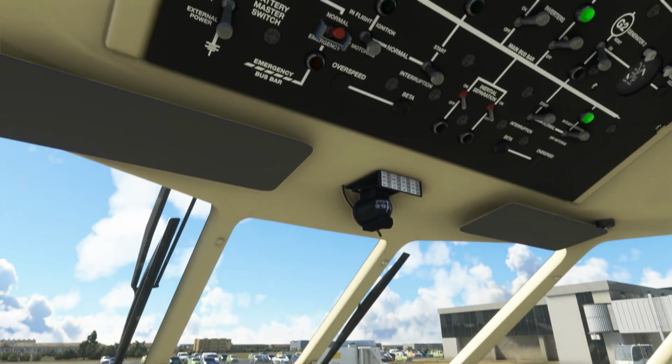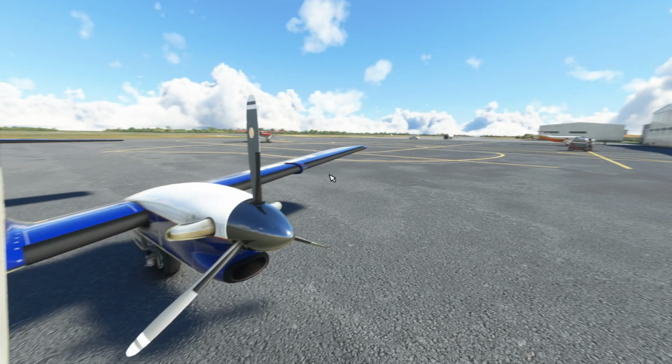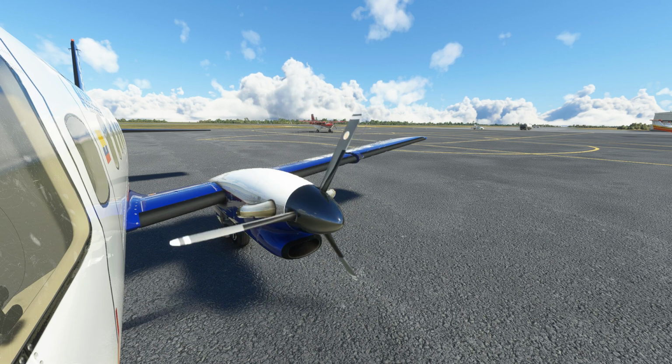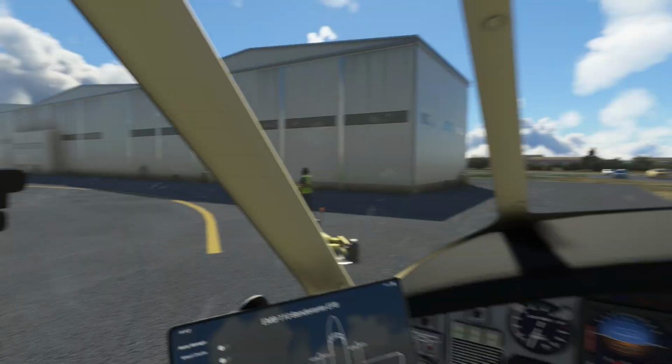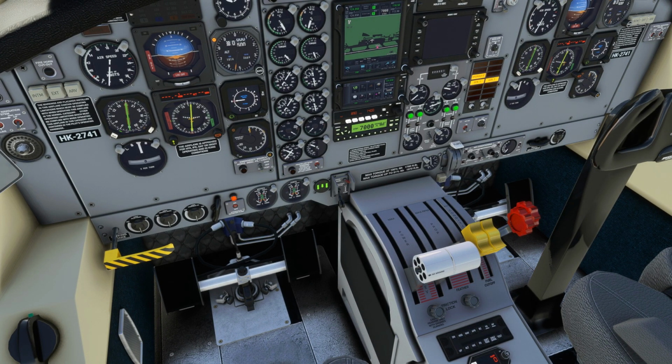Let's go ahead and get the left engine started now as well. So we'll go ignition, and we'll go start. Introduce the fuel.